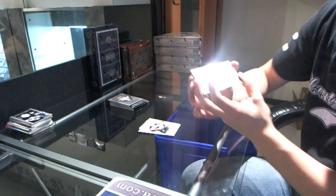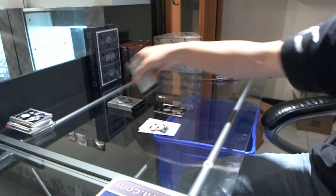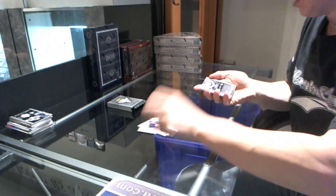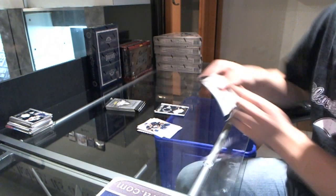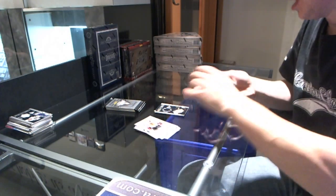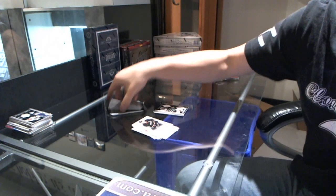Game gear jersey for the Dallas Stars, Jamie Benn. Game gear jersey dual. Game gear jersey for the Anaheim Ducks, Corey Perry. Game gear jersey dual number to 300 for the Detroit Red Wings, Brett Hull, Brendan Smith.